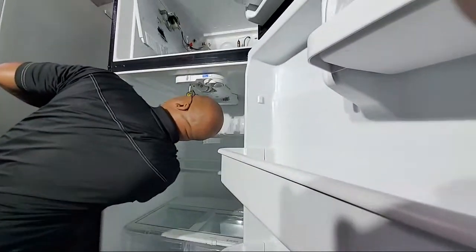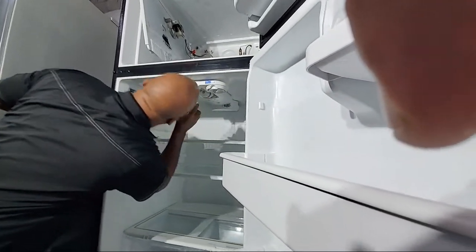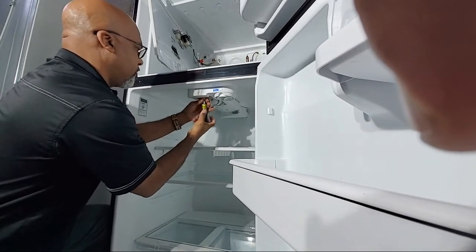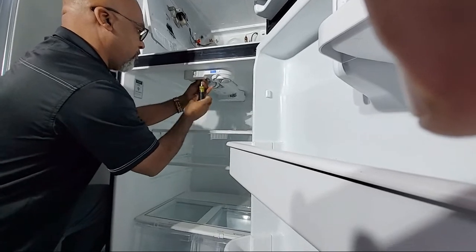Oh, that looks nice. Look at that. This guy looks like he's done this before. We're going to do the troubleshooting from the board itself.